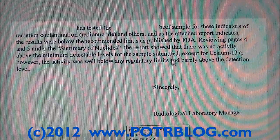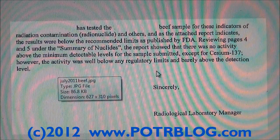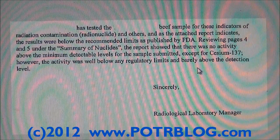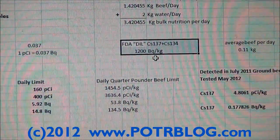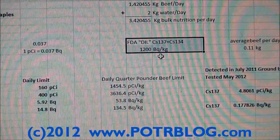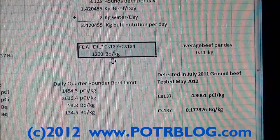And the key thing here is they did find cesium-137. And note here, they say the activity was well below any regulatory limits and barely above the detection level. But they did detect it. Now the regulatory limit they're talking about is 1200 becquerels per kilogram. Again, this assumes you're not eating this stuff all the time, it's not part of your staple diet, and that it's sort of a one-off. This is your limit for eating one strange piece of beef out there that is highly radioactive for some reason.